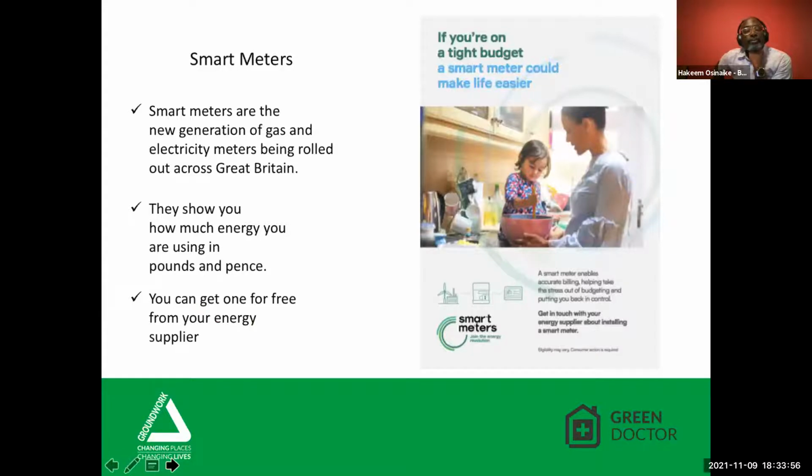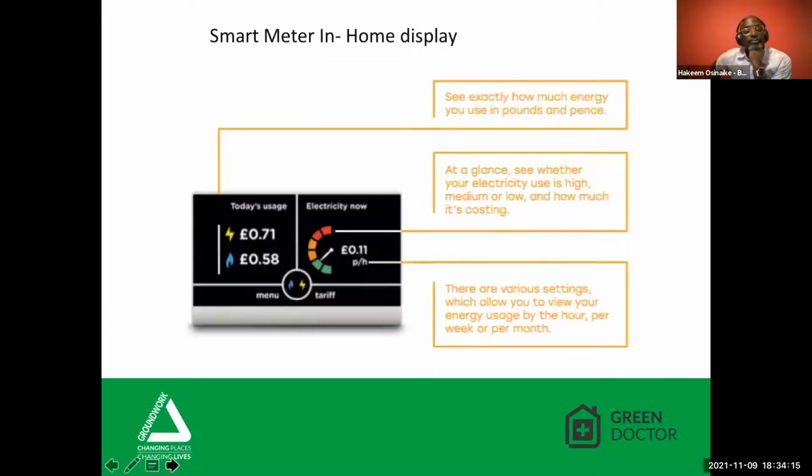I mentioned as well the smart meters. Smart meters are the new generation of gas and electric meters. They have been rolled out across Great Britain in the last couple of years. They are completely free, and people can request one from the energy supplier. When you request a smart meter, you receive the in-home display, and this is very important because it will help residents to be on top of their energy bills. People can see in real time how much money they are spending in pounds and pence.